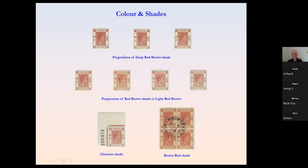I'm showing variations of the progressions of the shades through different printings, including this chestnut shade, which shows that it's from requisition B, and this red-brown shade, which is very distinctive, very reddish. But this talk is not a deep dive into color. That's beyond the scope of this. It's just too much. One of the problems with color in stamps is that it also depends on the light source, whether you're looking at it in sunlight or artificial light, and also your own eyes.